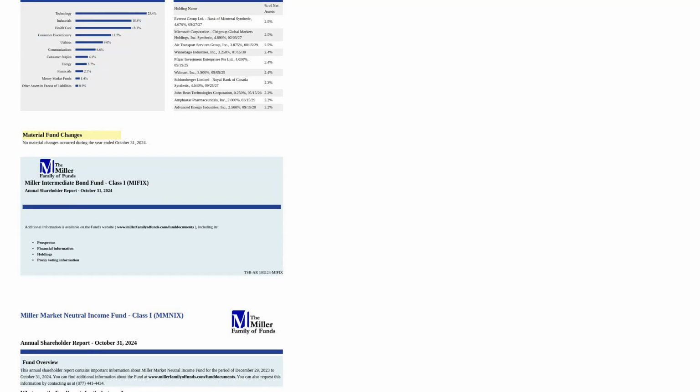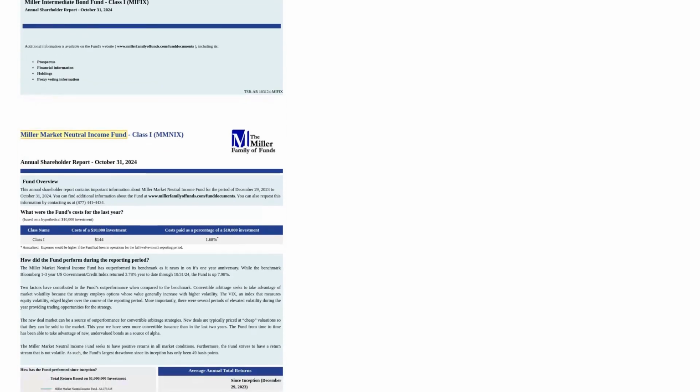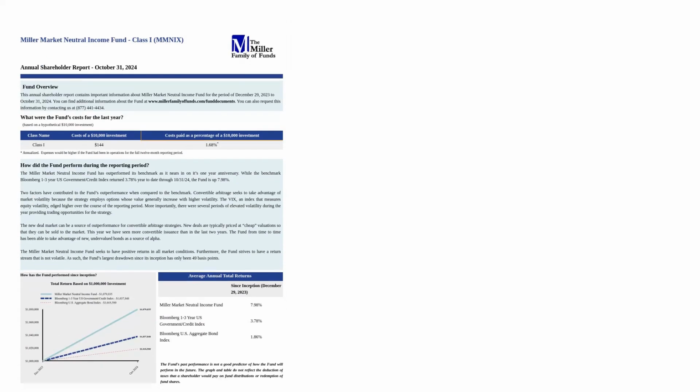It sounds complicated, but we will simplify it. As of 2024, the cost on a 10k investment comes out to $140.44. It was noted that the fund was not in operation for the whole year, so the cost would normally be higher.